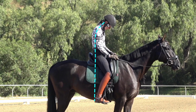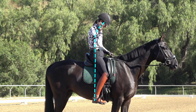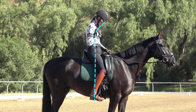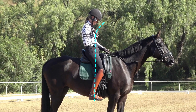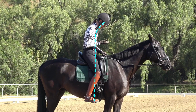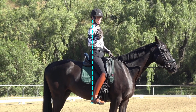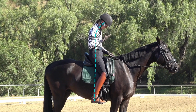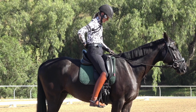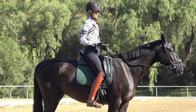If I look down like this, you can see what that does to me: my ear is in front of my shoulder, which is back, and for me it causes me to lean a little bit forward. Some people might lean back. So you can see how much looking down affects your alignment. When you're looking down and no longer in neutral spine, you're not going to be able to absorb the motion of the horse correctly.